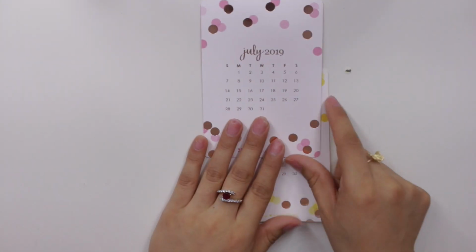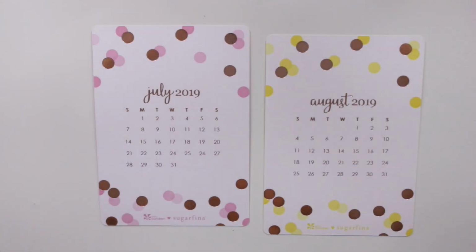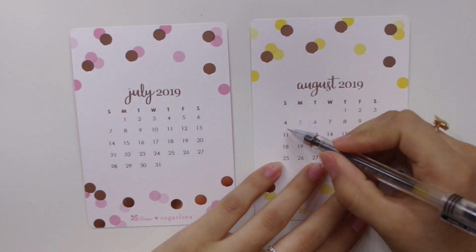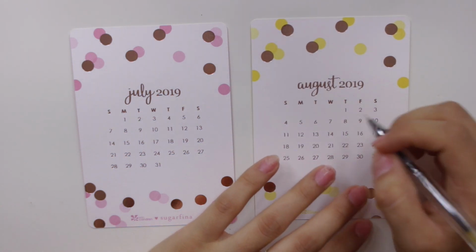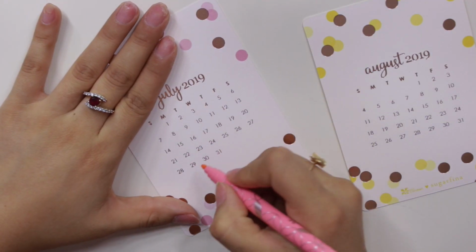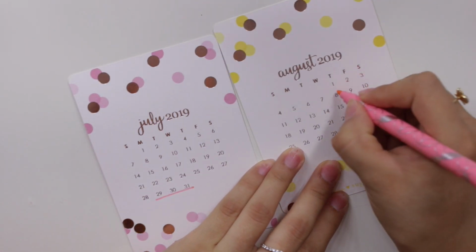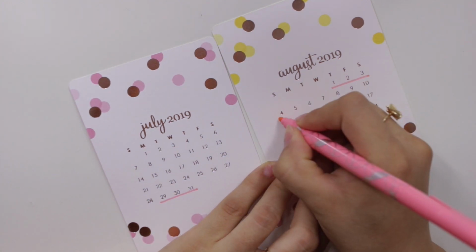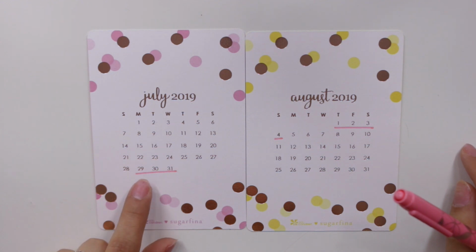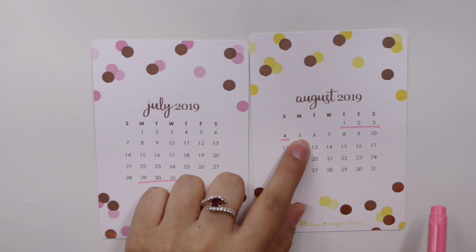So I do have this calendar right here just because it is the end of July and the beginning of August. I'm going from the 1st until the 4th, but I'm going to be closing my shop from the 29th until the 4th. I'm going to be closing my shop at the very end of this day, my time, so Pacific Standard Time, and I will reopen on Monday the 5th of August.